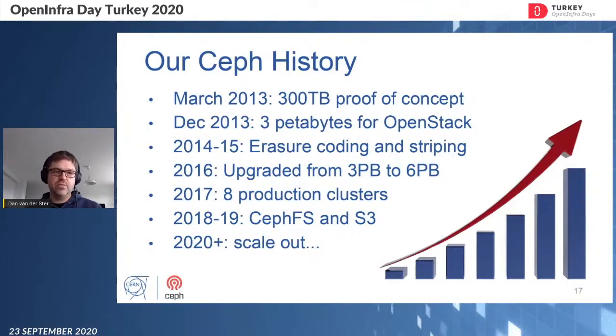In the following years, we helped build erasure coding and started using erasure coding and object striping in Ceph. In 2016, this was a notable event for us because we had a chance to replace all of our initial cluster with new hardware, and we did this without downtime. So this demonstrated that Ceph really can do what it promises. By 2017, we had 8 production clusters. By the last couple of years, we started doing more CephFS and S3 in production. And these days, we're just scaling out Ceph, adding more clusters, adding more use cases, and adding more capacity.